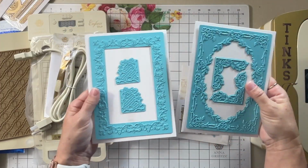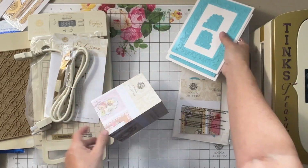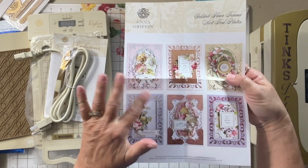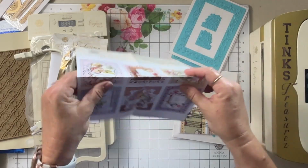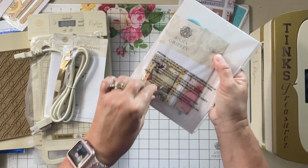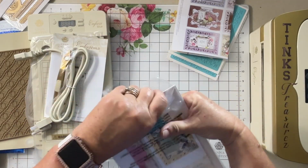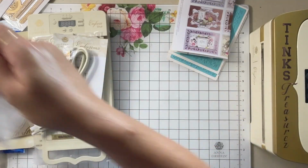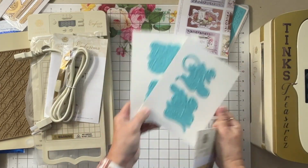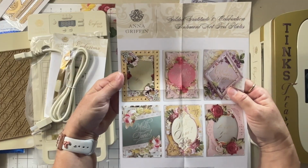So there's 2 sets here. Each come with corners and then a background. And then she also always provides an idea sheet. So these are the ones that work with this design. And she had several of the designs to choose from. I just thought to try it out, I got one of each, one that had a background and then one that had sentiments. So you get 4. And then this is the idea sheet that comes with it as well.